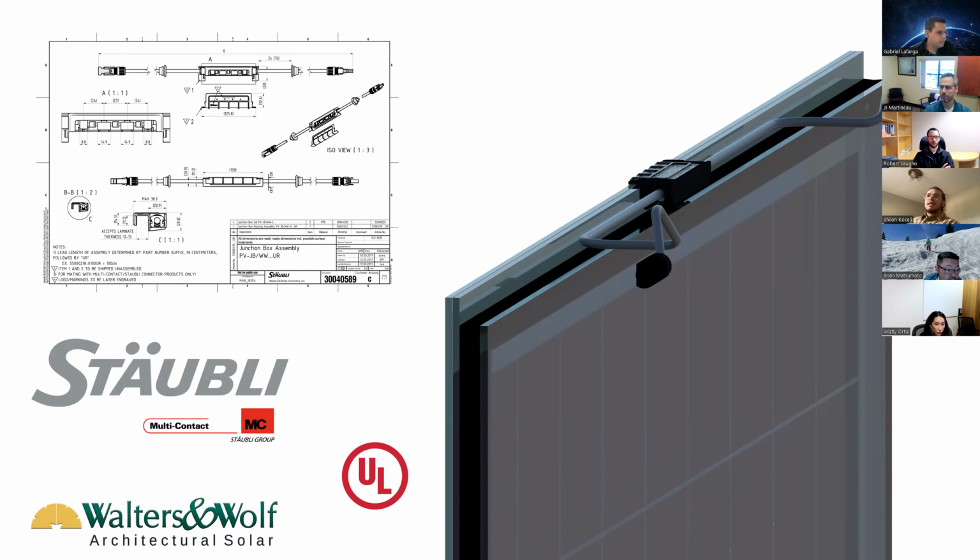We have an offset edge to make room for the junction box so it doesn't create a bunch of bulk in the pocket. The junction box comes with wires pre-attached, and even on those wires there will be pre-attached grommets. Those grommets are also something that we designed to take those wires into the building where we're penetrating the water line, and those grommets are watertight.